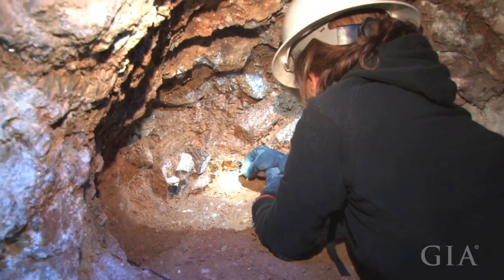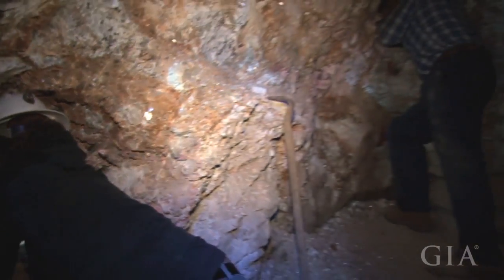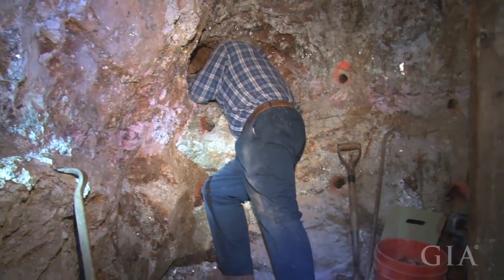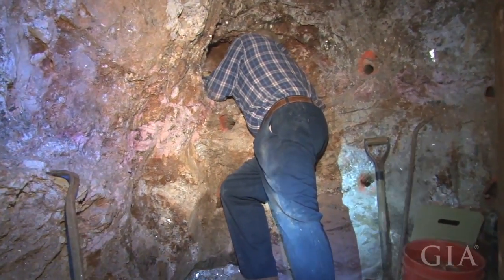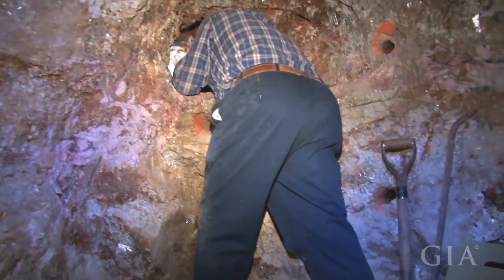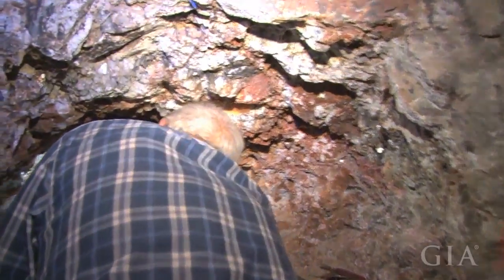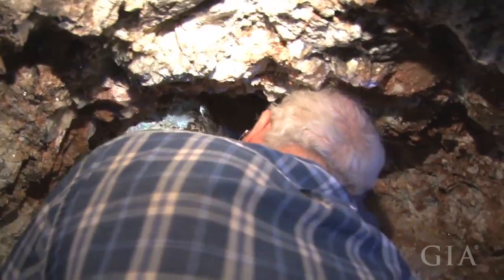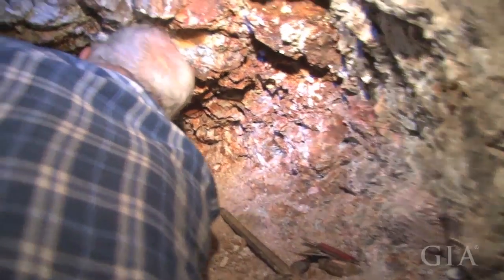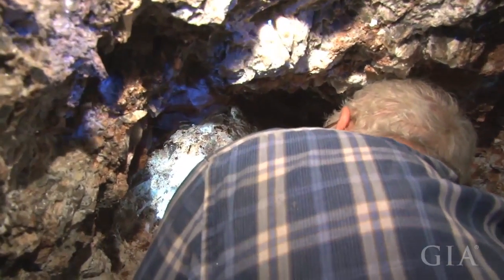If we look again over here to the right, the pay streak continues and goes up to where another pocket is, and this one's about the same size as the first one. It also has spodumene inside, but this one has yellow spodumene, which is called triphane. This one's getting in pretty deep as well, so it's getting to be a little bit tough to dig. The miners are going to have to come in and open up the area around it a little bit more because it shows no sign of pinching off yet. Could be a really good mineralized zone for them.